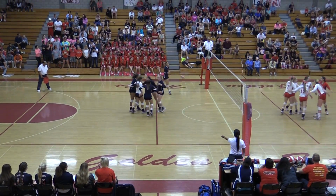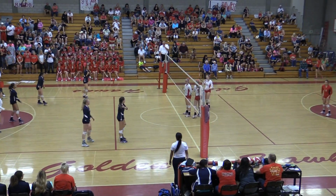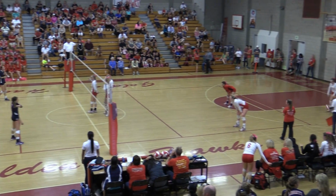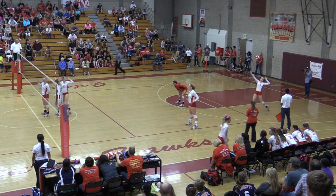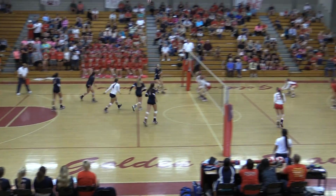Just over the net. What spin on that? And Emily Hansen gets the ace. Yeah, Hansen gets an ace there, and I think she's still going to have to make an adjustment on that serve. Pretty lucky ace. Better to be lucky than good sometimes. Absolutely. 14-13 Centennial here in the first game.